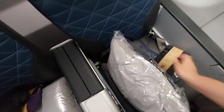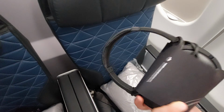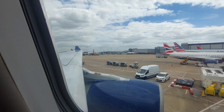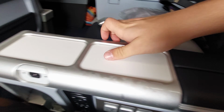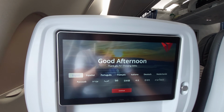At the seat, we are met with a pillow, a basic amenity kit, and headphones. The spacing is generous, with storage pockets either side, accompanied by 2 windows, 3 seat recline options, and complemented by a large 13.3-inch screen.